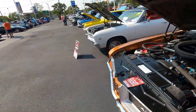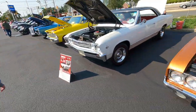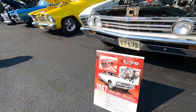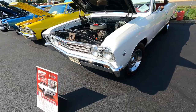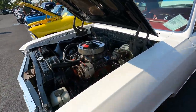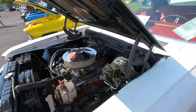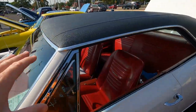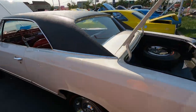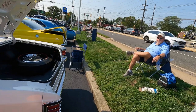And then we're going to come up next to a Chevelle Malibu from 1967. Really great looking paint job. Hopefully it comes through on the camera. But a 327 V8 under the hood. And you got the vinyl top on it, which is period correct for that time frame. Beautiful representation, man. Great looking car.